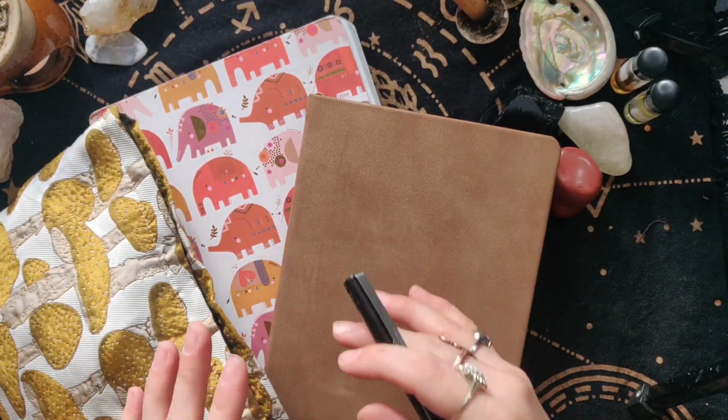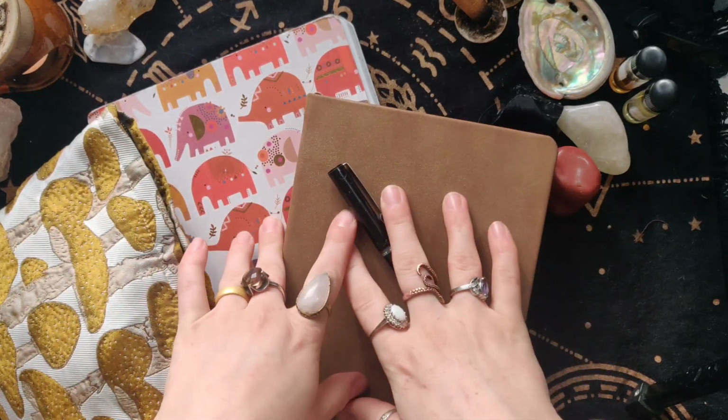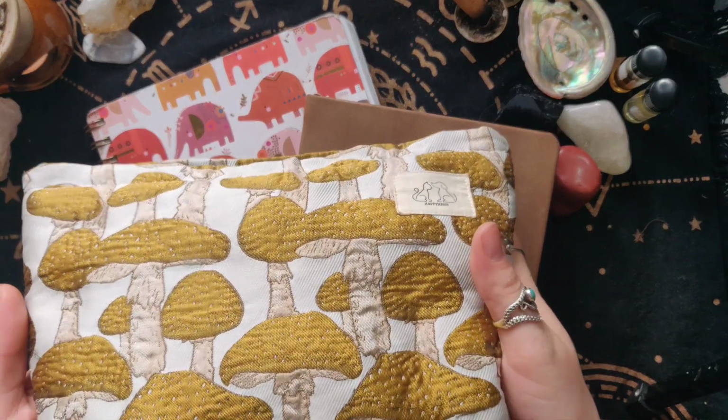Okay, but those are two of my tarot journals that are not pictured here. Before we move on to my other two tarot journals, let's talk about my little on-the-go mobile bag. That's what this guy is. I love it so much. I got it on Amazon.